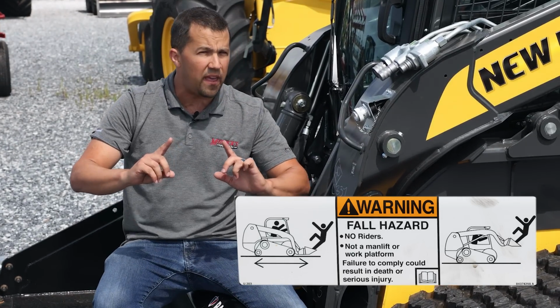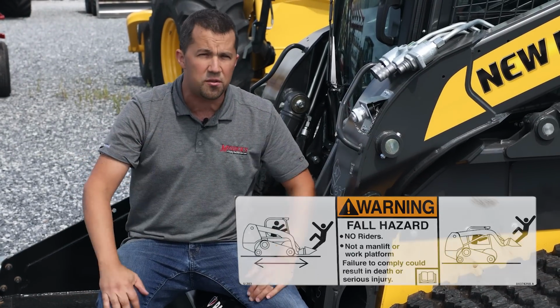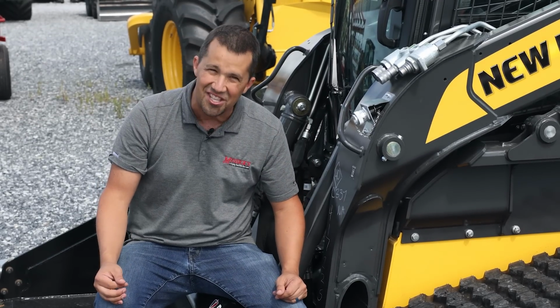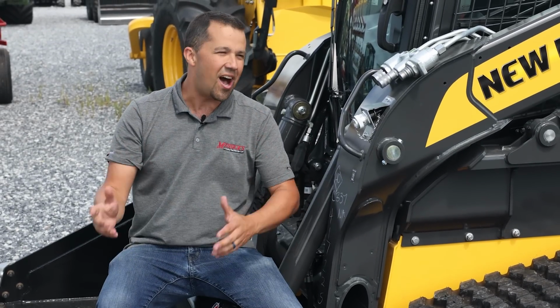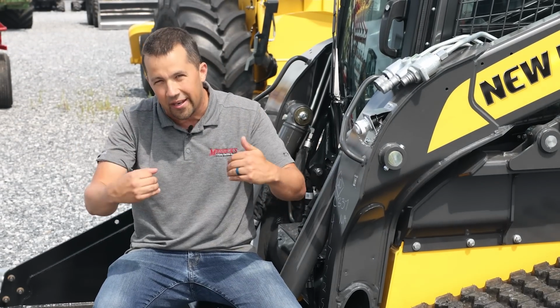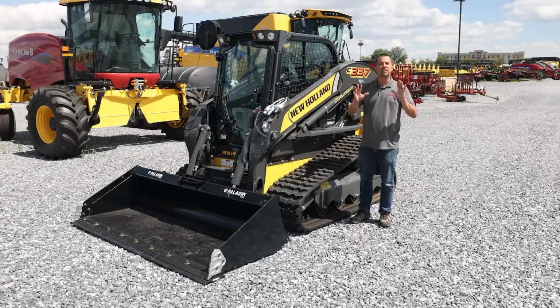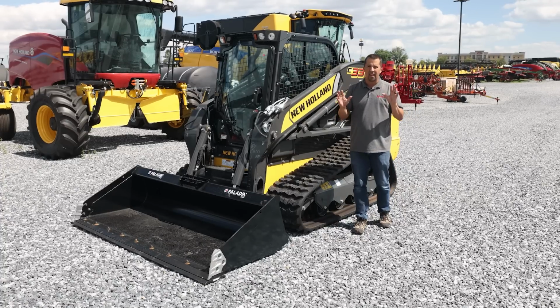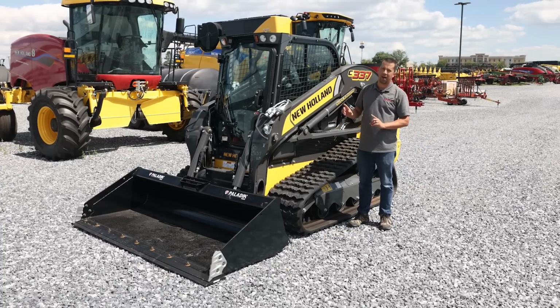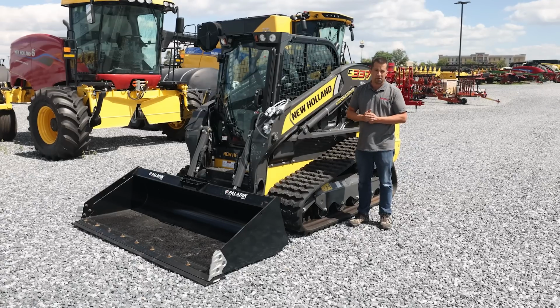And really, if you think about it, the lift height of most of this equipment is not a whole heck of a lot more than a good extension ladder. So take the time, grab a good ladder before you go and put a person in the bucket of a piece of equipment. We see way too many headlines in relation to people getting hurt around equipment, specifically skid steers and track loaders being some of the most dangerous.